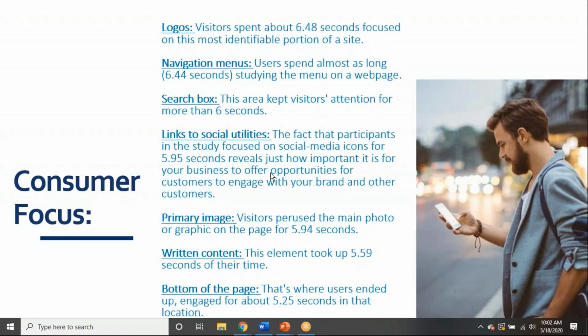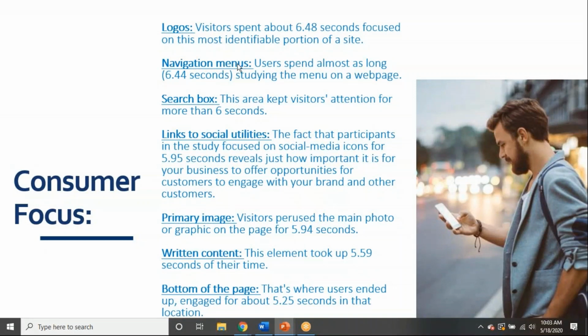Additionally, the article had some really interesting information. I won't go through all of it from top to bottom, but the things I wanted to point out: logos. We'll talk about logos in a little bit, but the visitors actually spent time looking for a logo that they recognized. So if you have the opportunity, you can do something like that. I think logos are a great option. Some of these are more out of your control, like the navigation menu or the search box. If you're on the remax.com website, we already have that taken care of for you. But if you do decide to host your own website, just make sure that some of these things are included as well.